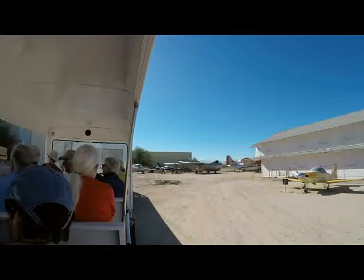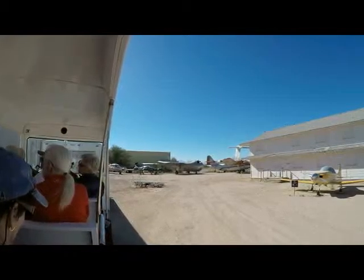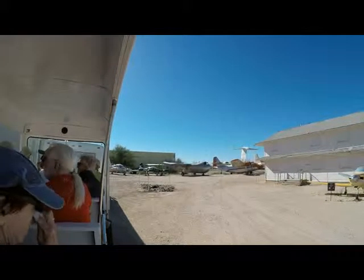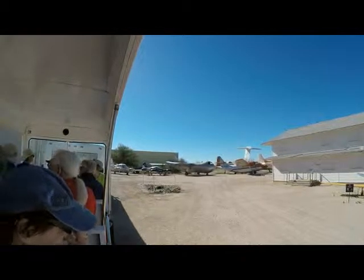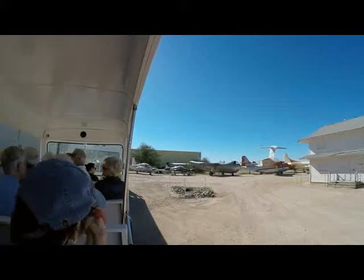I met this airplane in 1964 when I arrived here at Davis-Monthan. I was a fuels guy. That airplane and I were stationed at the north end of the runway here at Davis-Monthan. So U.S. Customs got really good fuel service.